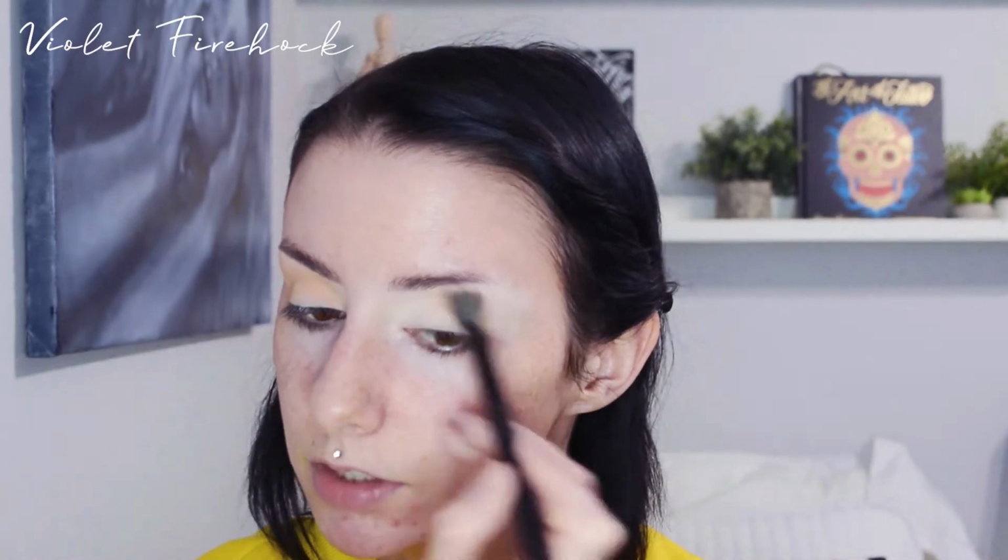So this is just a little bit deeper than that first shade, and obviously a lot warmer. It's just like the perfect transition shade if you have a similar skin tone to me and are trying to get a warmer look going.